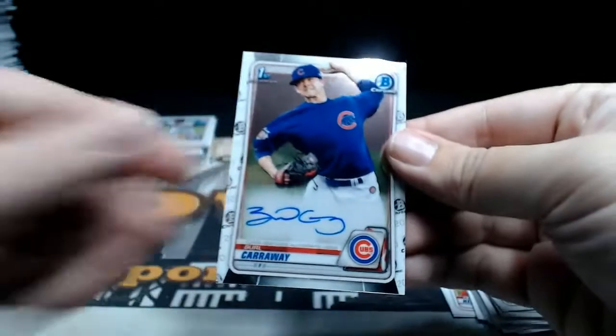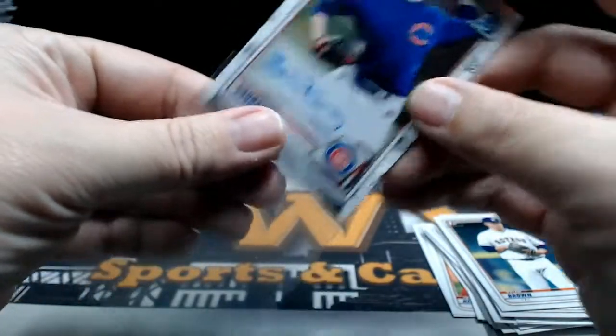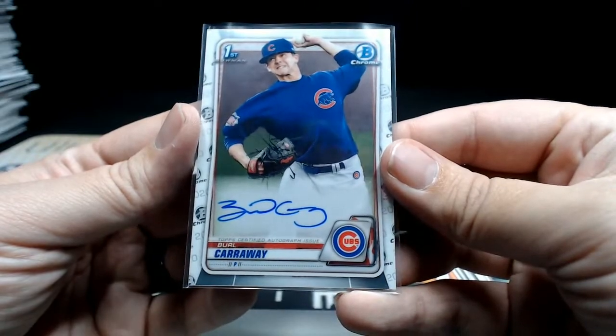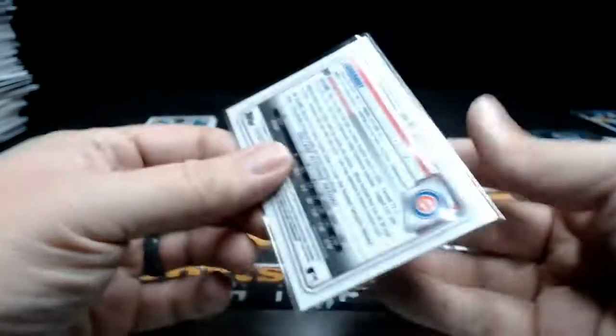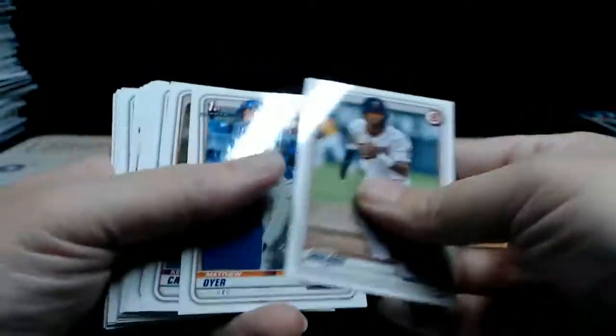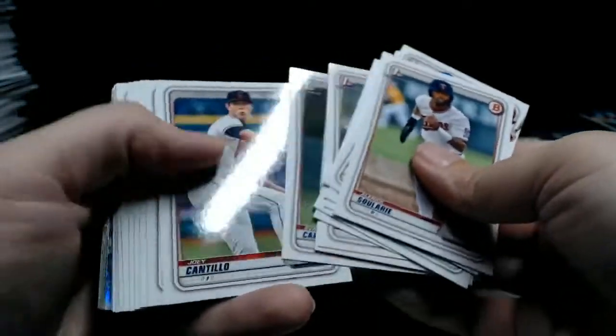Then our auto for the Cubs. How about a Burl Caraway? Burl. Burl Ives, that's what I think of. Anyway, congrats to the Cubs and Joe F. Joe, congratulations. You're another proud owner of that autograph. And a lot of paper cards, so. All right.